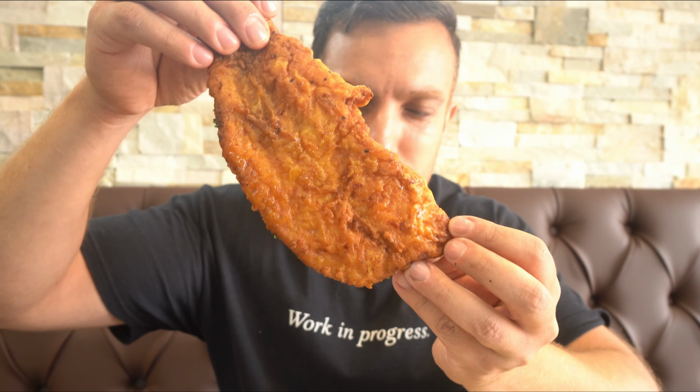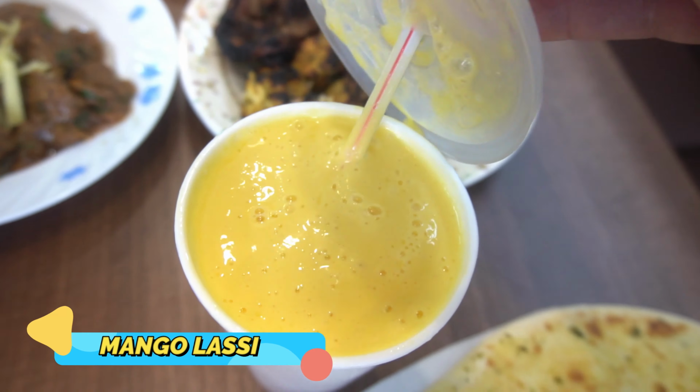The fillets are just absolutely massive. I've got two in a portion. Guys, if you're going to come here, please do make sure to get this, because it is absolutely delicious. I've got to have a mango lassi every chance I can, guys. That's pretty good. It's decent, especially if you're having like a really hot curry.